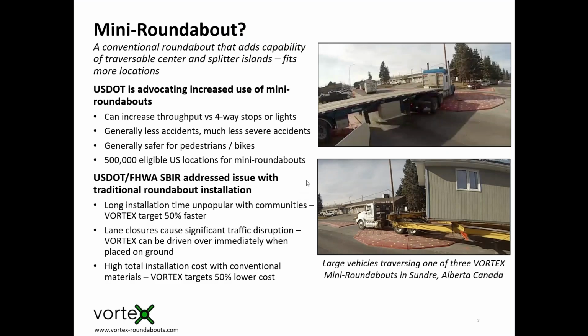Just go over a quick review. I don't know if everyone here is really familiar with why mini roundabouts are typically used, or why the USDOT thinks they're so great. But I'll go over a quick review of the general concept of mini roundabouts. So the primary difference between a conventional roundabout and a mini roundabout is that they're smaller, so they're going to work in a lot of different intersections that perhaps a larger, more traditional roundabout wouldn't work.